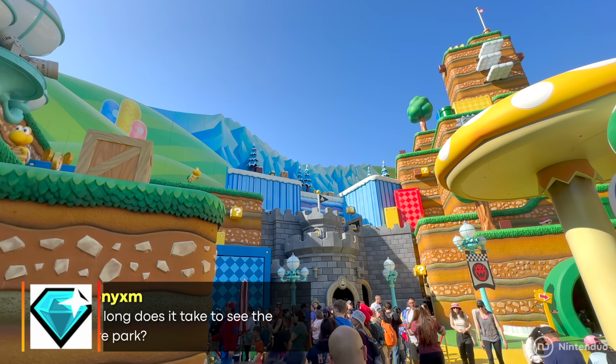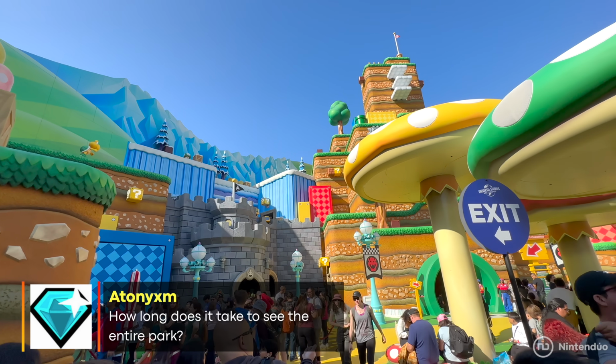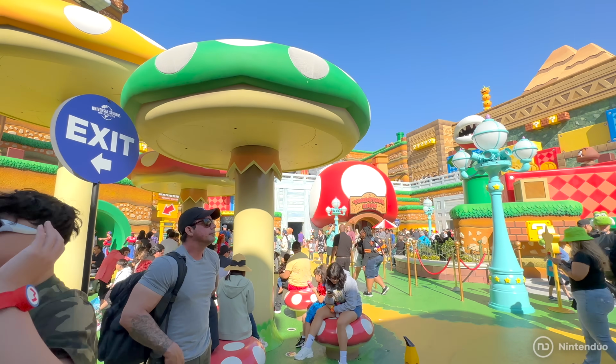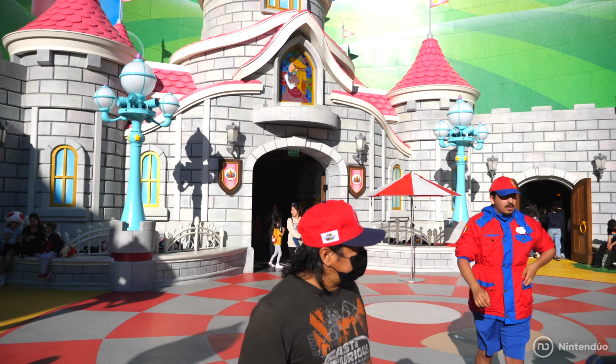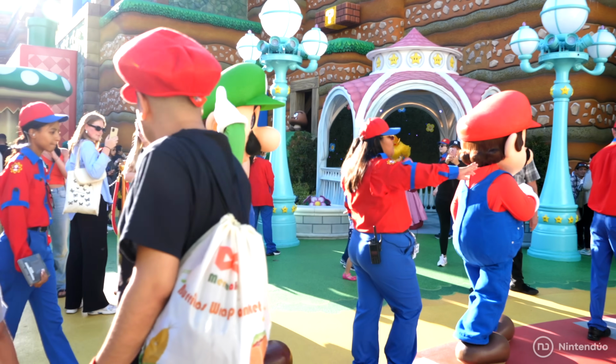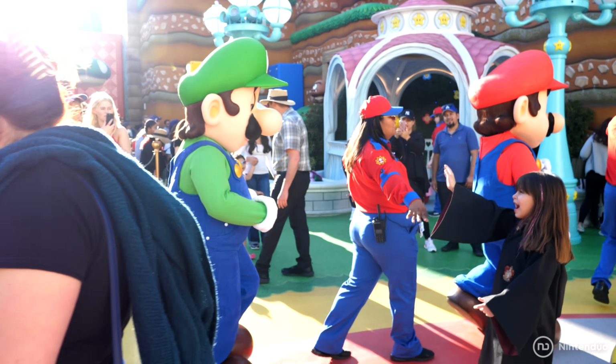Aton YXM wonders how long it takes to see everything at Super Nintendo World. The place is pretty small, and in a couple of hours, you can see everything it has. The problem is that there are long wait times for all the attractions, so you could be entertained for about 5 or 6 hours.